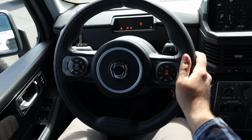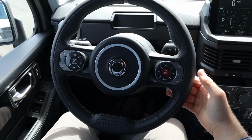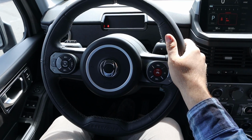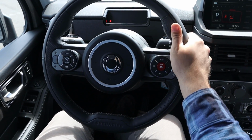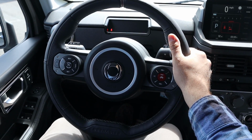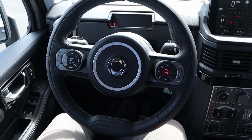So with the Grenadier, you got this cool two-spoke design with the steering wheel, and I really like this. I said these were thumb grips in my other review. What I mean is, when you're off-roading, you have your thumbs like this. So having perforated texture where your thumb kind of sticks to, that's a nice thing to have on an off-roader.